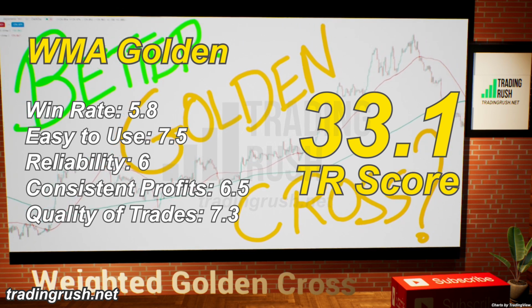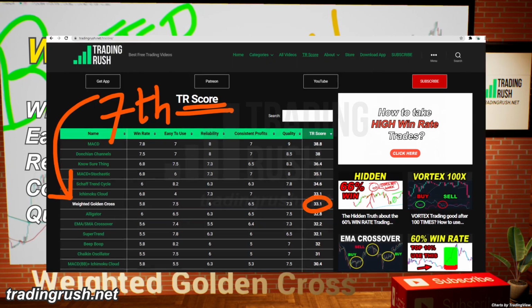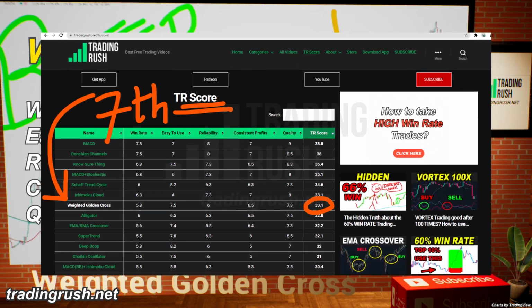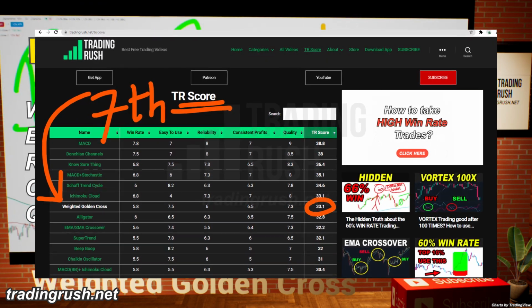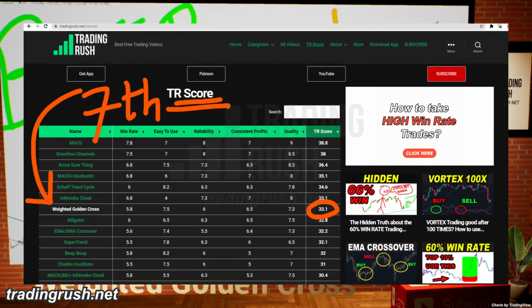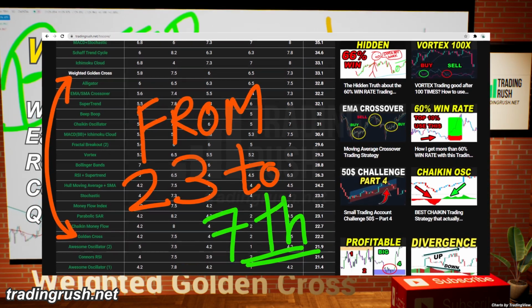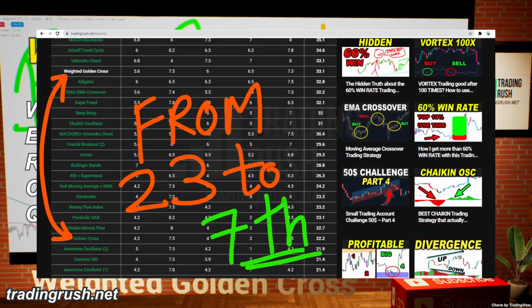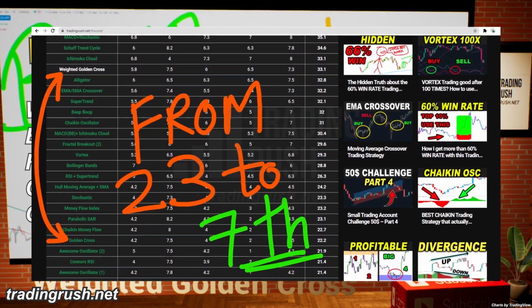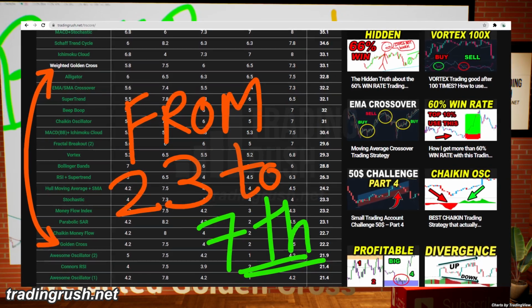And now, if we give the faster Golden Cross trading strategy a Trading Rush score, you will see that it gets a 33.1 out of 50. And if you come to the official Trading Rush website, you will see that it ranks 7th from the top, just below the Ichimoku Cloud, and above the Alligator trading strategy. And for reference, the simple Golden Cross ranks 23rd from the top. So we can say that the weighted moving average definitely improved the win rate of the Golden Cross trading strategy.